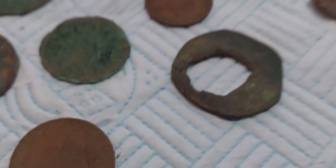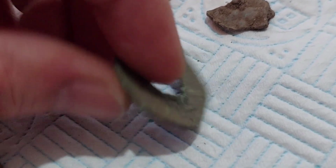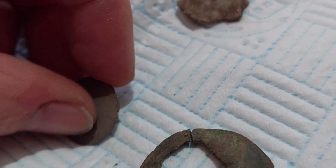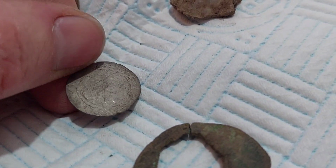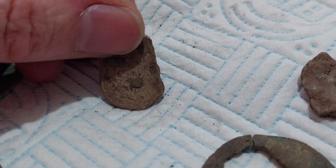That's like a rusty old lead off something. I think that one was a penny that somebody's butchered. See the writing on the edge there? So yeah, that's them. Here's my hammered coin. As you can see, it's well worn. It's just a bit of lead, I think. You don't know until you wash them. I just haven't had time. Just got in from work.